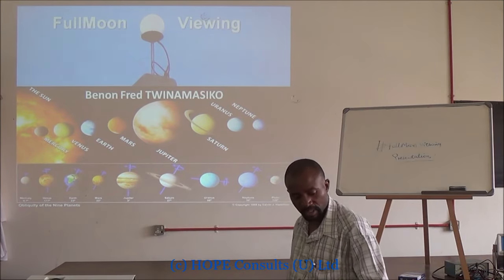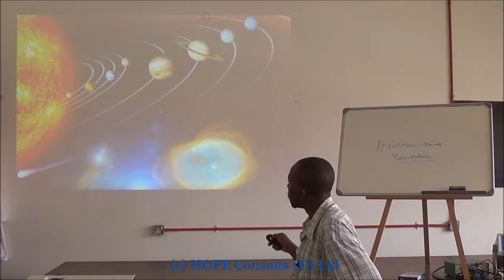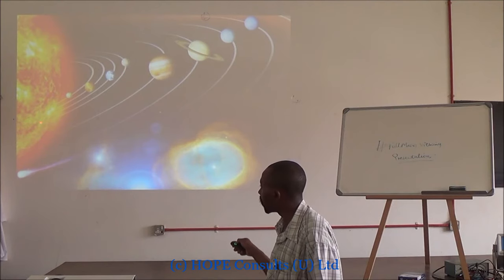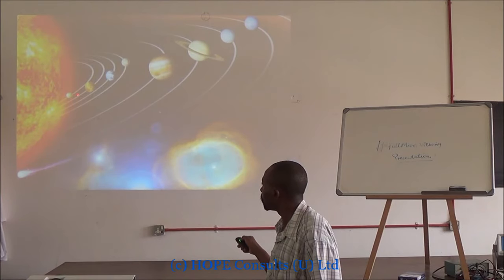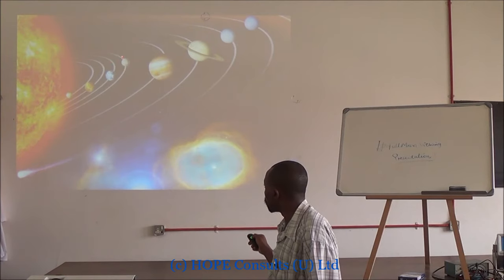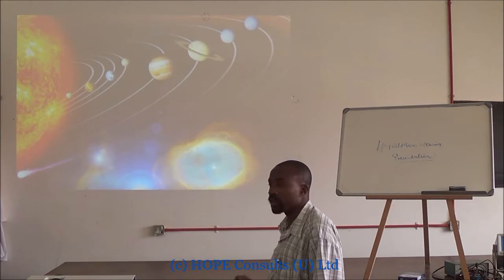So next would be just to show you how these planets are arranged around the sun. So they move around the sun, describing the path which we call an orbit. So the path described by a planet around the sun is what we call an orbit. So this is the orbit for Mercury, orbit for Venus, orbit for Earth. I hope I have not confused the order. An orbit for Mars, orbit for Jupiter, Saturn, this should be Neptune, and then Uranus, and then Pluto should be around there.